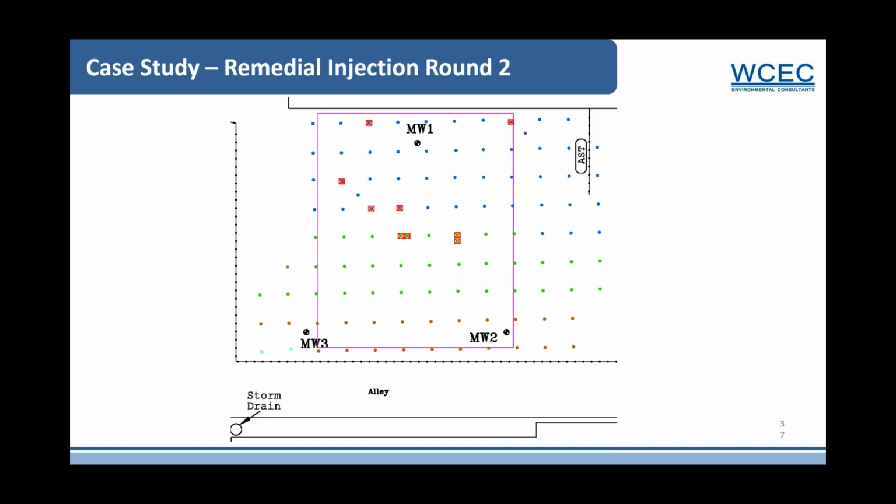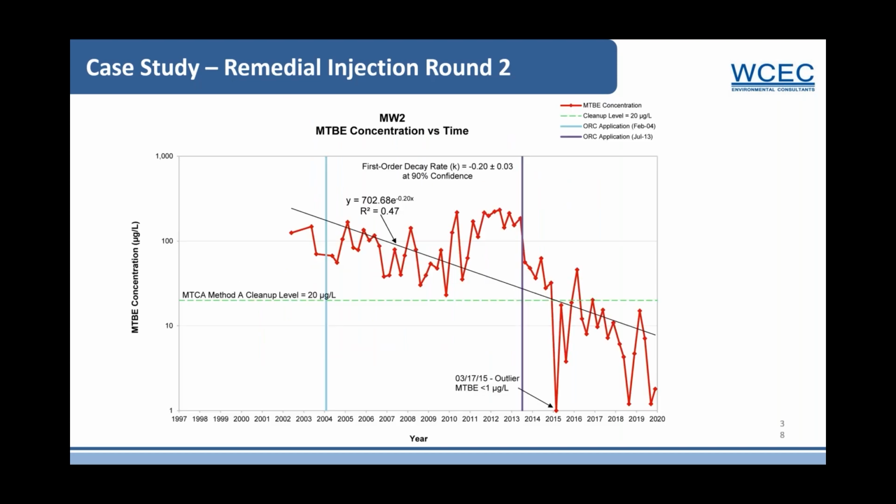The next phase of design was an ORC application, and this was in 2013. You can see a much more robust injection grid that we used. We had a better CSM. We knew we needed to cover more area. And this 2013 injection strategy, this is MTBE, our problem child, the only contaminant that was above MTCA Method A standards. You can see here this purple vertical line is the ORC application in 2013, and really effective in mitigating MTBE. This would be in the source area, and we had it below standards within a few years.